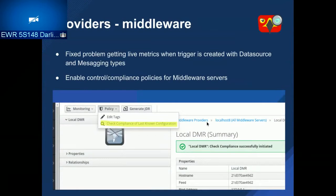And for middleware, there were some issues getting live metrics, so that was resolved, as well as now control and compliance policies are added for middleware servers. And that's it. Over to Rich.